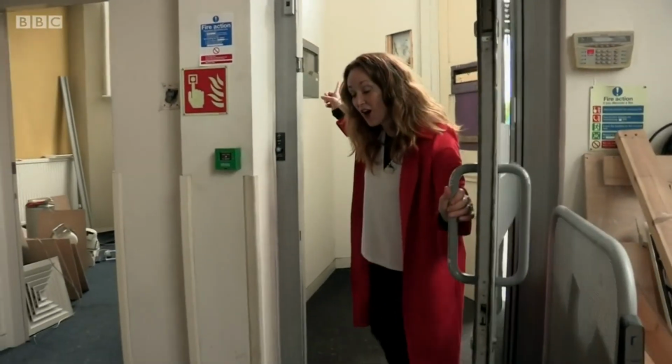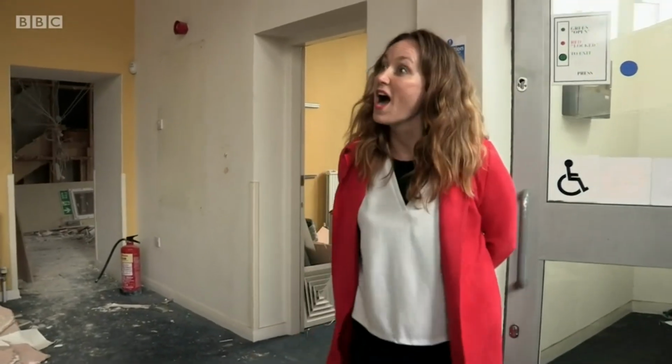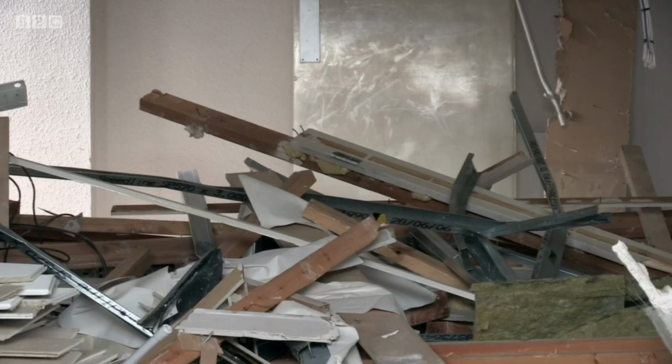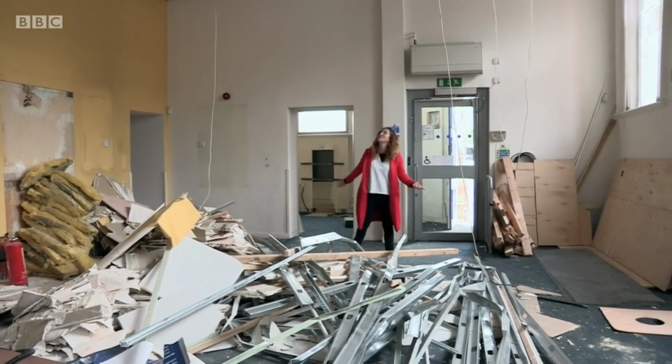You can hear the bank alarm in the background. Might be shut out when this closes. Wow, what a mess. There's an awful lot of rubble here, really just heaps and heaps of rubble. You need to get the place cleared out. It feels like somebody's made a start here and abandoned ship.